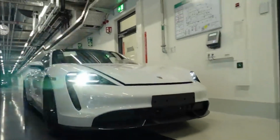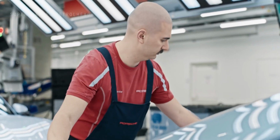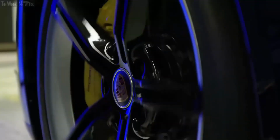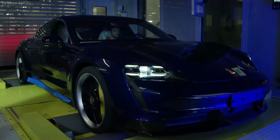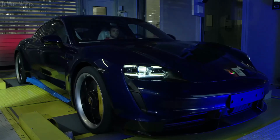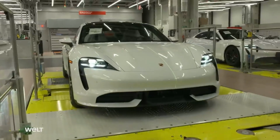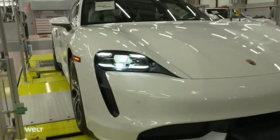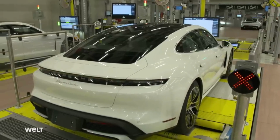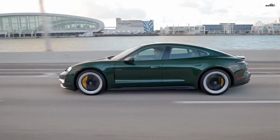After passing all internal inspections, the Taycan reaches one of the most defining parts of its journey, the test track. Zuffenhausen's on-site circuit includes high-speed straights, tight curves, cobblestone paths, and uneven surfaces, designed to simulate real-world conditions in a controlled setting. A professional test driver takes the Taycan through its paces, focusing on acceleration, regenerative braking, steering feedback, cornering stability, and suspension behavior. Particular attention is paid to the Taycan's signature launch control feature.